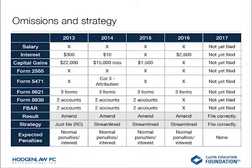I think actually under the streamlined procedure, it would just be the interest, but I put in normal penalties for those as well, just in case you end up in the streamlined procedure program where you're paying the 5% as opposed to the 0%. So someone in this situation, yeah, they'd have to pay some tax, some interest, maybe a little bit of penalties, but assuming they qualify for the non-willful or the reasonable cause relief, they would actually manage to clean this up without too much of a problem, and then they would be able to expatriate.